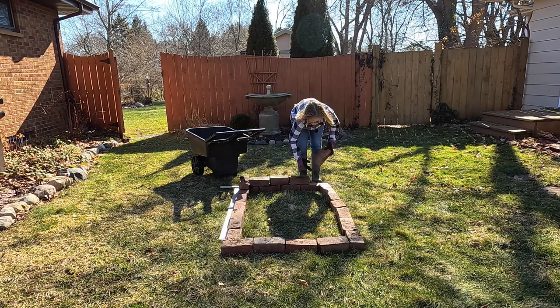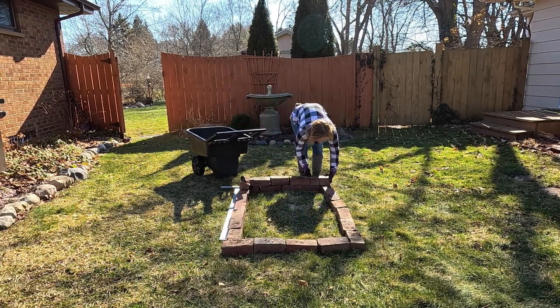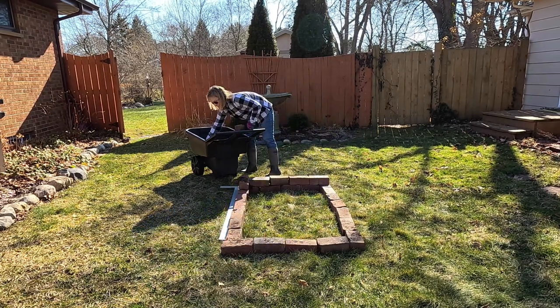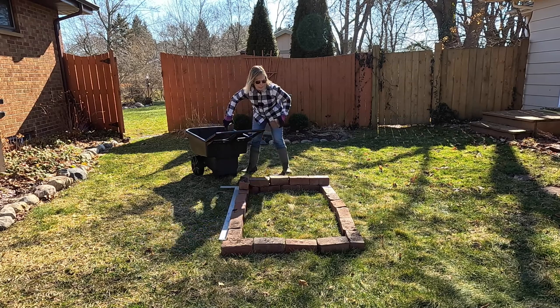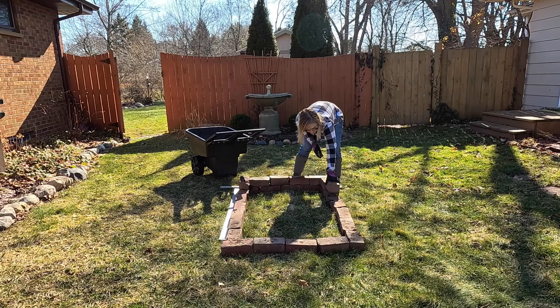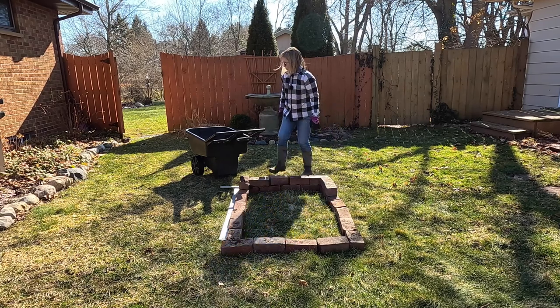I had to change to my garden cart because the dolly tire keeps deflating. It's super frustrating to have to keep pumping it up. So rather than trying to keep doing that, I moved to the garden cart.